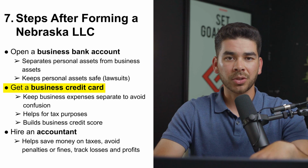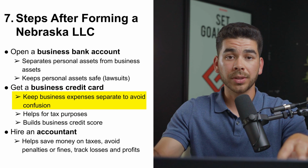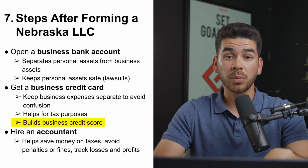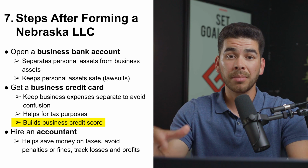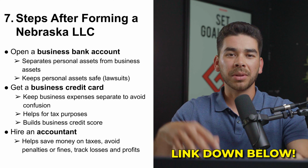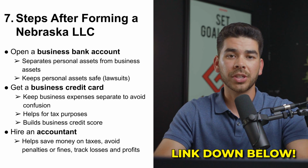The next is to get a business credit card. Now, this is also going to help you keep your business expenses separate from your personal ones. This is going to help for tax purposes, and it's really going to help build your business credit, which is different than your personal credit. Your business credit is actually based off that EIN number, which is like a social security number for your business. And also, we'll be sure to leave a link down below to all of the resources we have for our favorite credit cards. We even have a couple videos on the channel that you can check out.